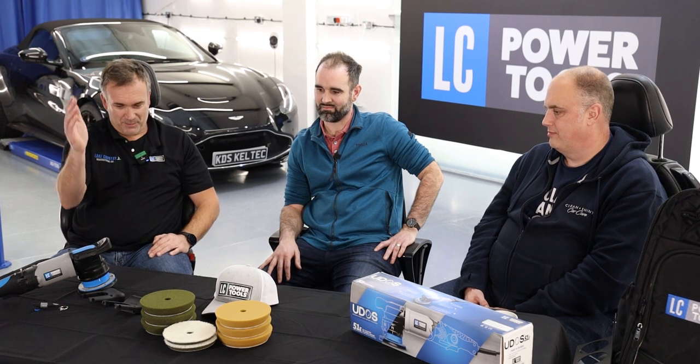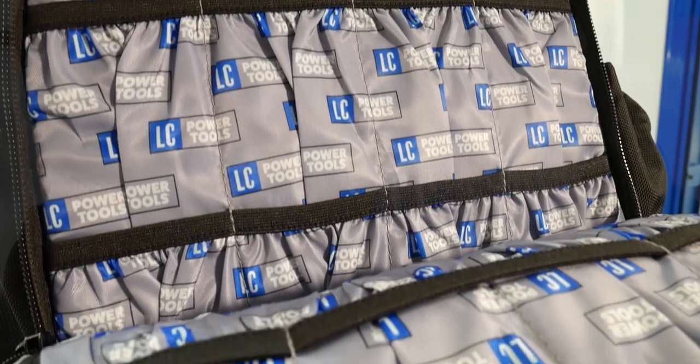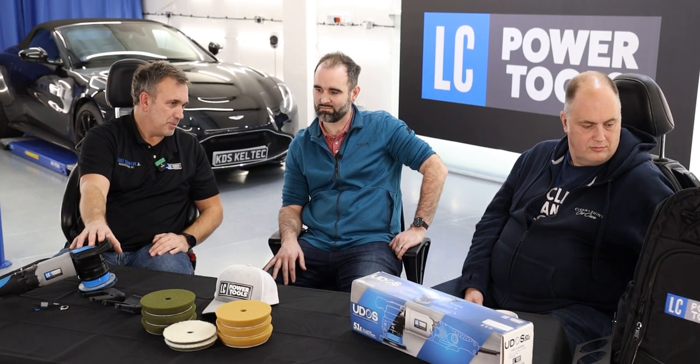That brings me on to, neatly, is that the first time? Because they're quite new. You've seen one of those? First time I've seen one of those. That's the second time I've seen that. So obviously you can see what we're doing as LC Power Tools. We're going to make pads, machine tools, and then the backpack, which has got pockets and bits and pieces inside to be able to hold the machine tool at the back. It's got a, no innuendo here, hard bottom. It's got a nice hard bottom. Do you want to show the hard bottom, John, on the bottom?